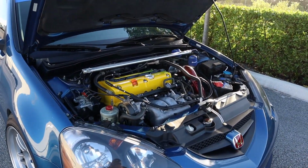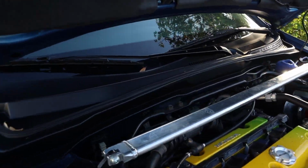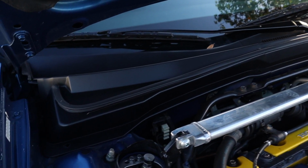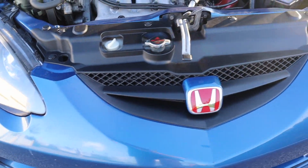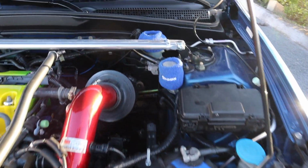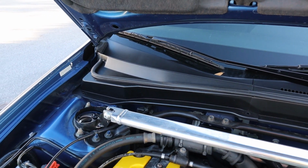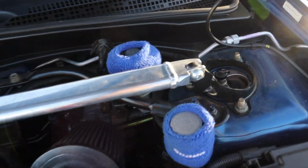So we did paint the trims over this weekend. If you guys missed that video, it's up, where I painted the hood cowl and the grill here, which came out amazing because they were totally faded. And I think I did a great job. That was a hell of a job. They came out perfect.